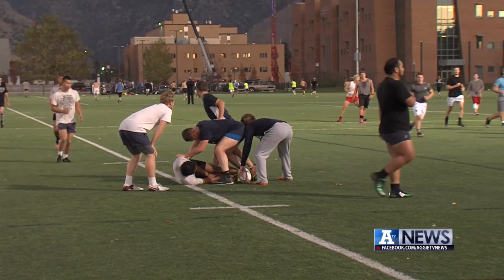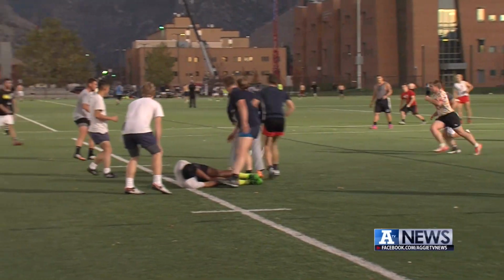The ball game is this Saturday at Nevada. Utah State men's rugby team is different. For one thing, it's a club sport, but there's another reason. Our Kaylin Taylor went to their practice to show you what it is.